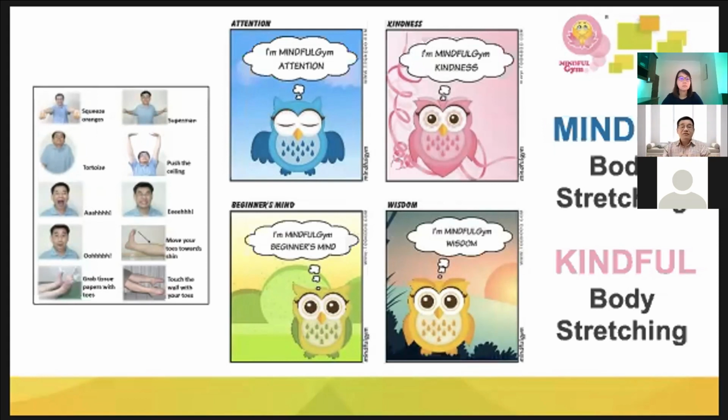If not, we would be doing the tensing and stretching, but our mind would be wandering, what to cook tonight, what we should do after the class. Then we worry about COVID, worry about a lot of things, you know. So the counting helps with the attention. So that's the first part, the attention part.